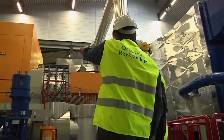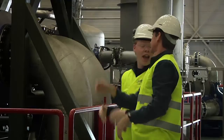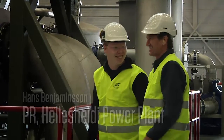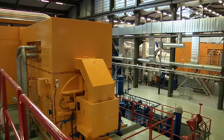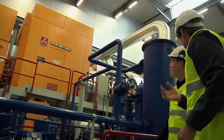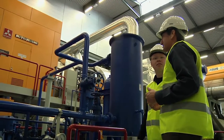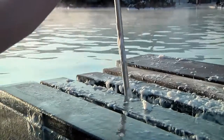So this is the turbine. This one, it's like a giant jet engine. It works completely the same, but the other way around. So, where's the generator? Generator's over there. Okay, so this is where the electricity gets made. And it's remarkably clean. Do you have any chemicals in this operation? No, none at all. Just the steam and the water? Water and steam. Unbelievable.